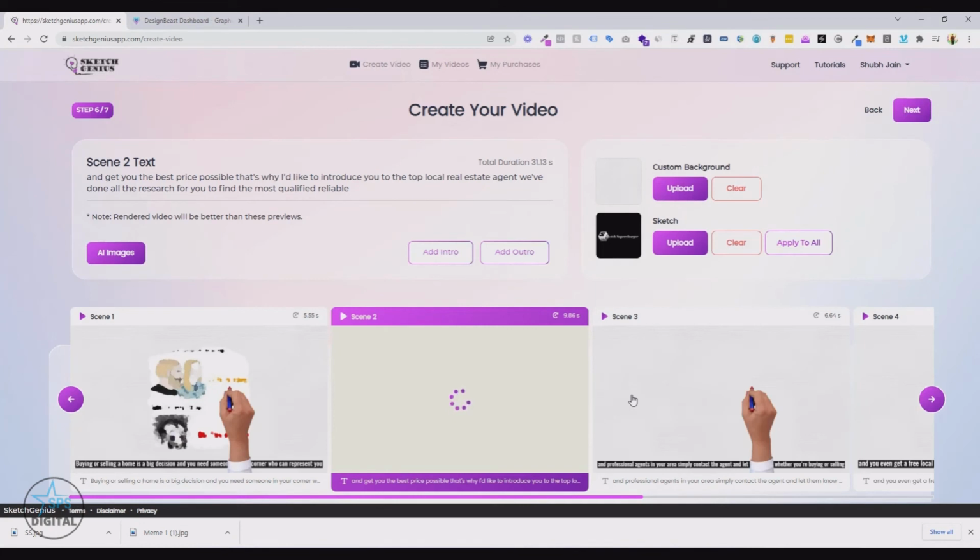This is how you can literally create amazing graphics from Design Beast and come and import them into SketchGenius to create slick sketch videos within seconds.